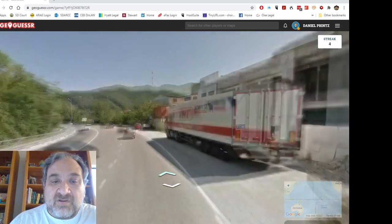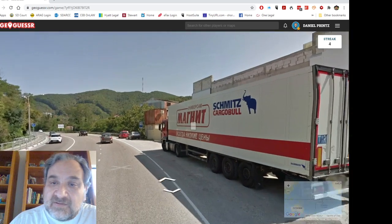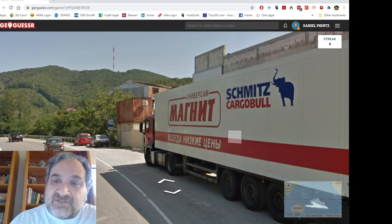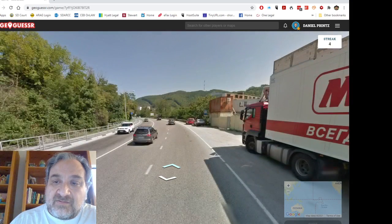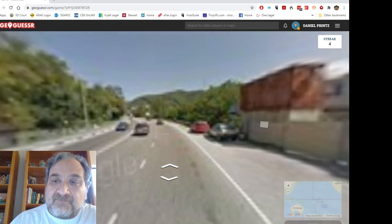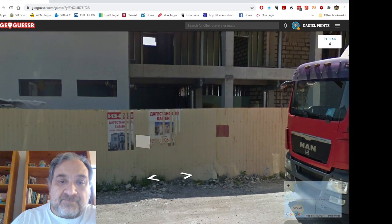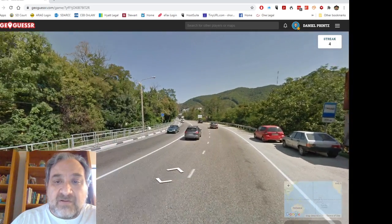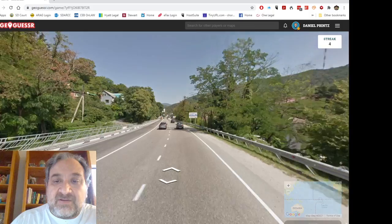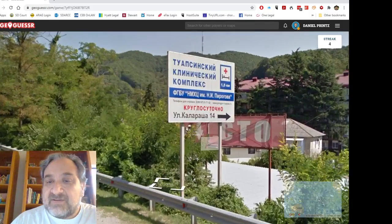Maybe this truck designer will tell us something. Schmidt's cargo bull. It's got a bull elephant there. Schmidt's cargo bull. Nothing. All right, onward we go into the mountains. And not a road sign. At least not a useful road sign.